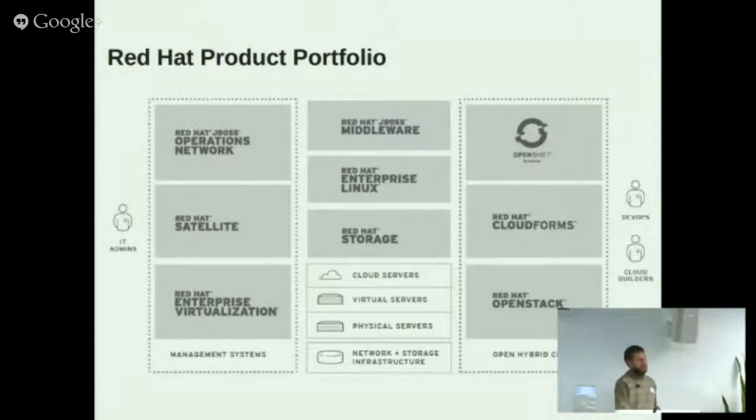Red Hat Virtualization is a platform like VMware vSphere, so it allows virtualizing hundreds of virtual machines on a cluster of physical machines.